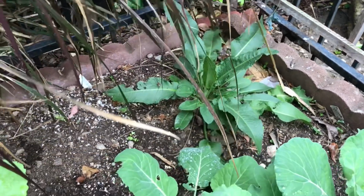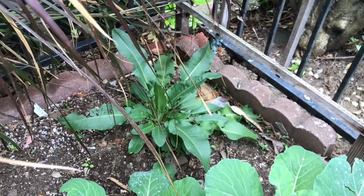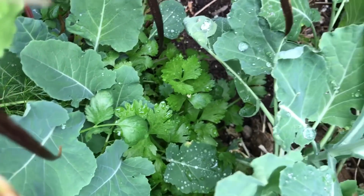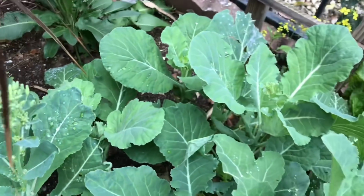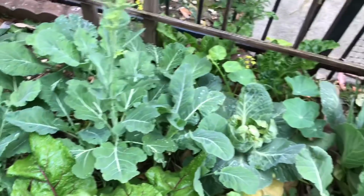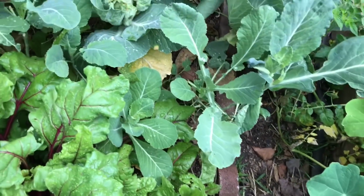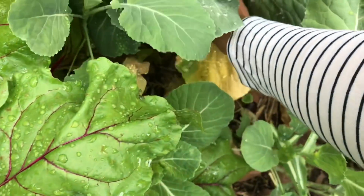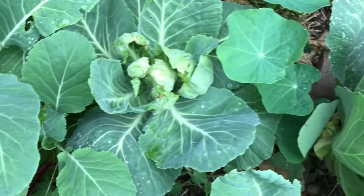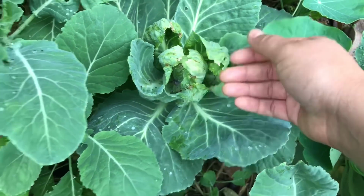I had a problem with the slugs eating it, but I think I put down enough pellets that they won't get it anymore. There's cilantro down there, and lots of collard greens here that have gone to seed, and the birds really like coming over here and pecking on things. I do need to put some bird netting down. And then I have some cabbages. This one's forming nicely, but this one got attacked by aphids.